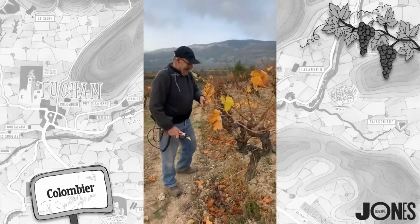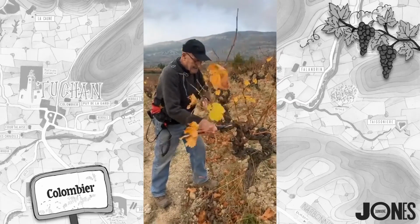Apparently his fingers are all right. But these are electric scissors.